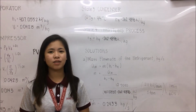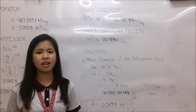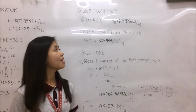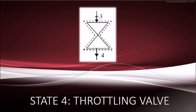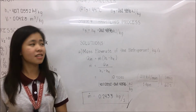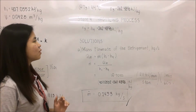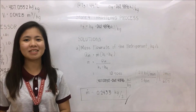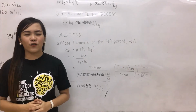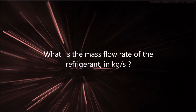Upon exiting the condenser, the new temperature will be 44 degrees Celsius, and through interpolation at saturated liquid, we will have H3 equal to 262.4896 kilojoule per kilogram. Lastly, for the throttling process wherein enthalpy is constant, H3 will be equal to H4, which is equal to 262.4896 kilojoule per kilogram. So after we obtain the necessary values for various constants, we will now proceed to the calculation of what is being asked in the problem.